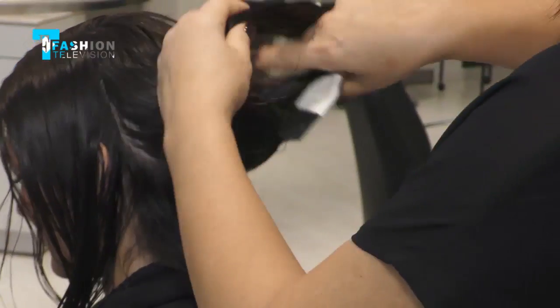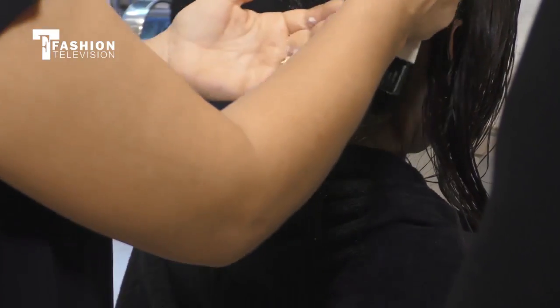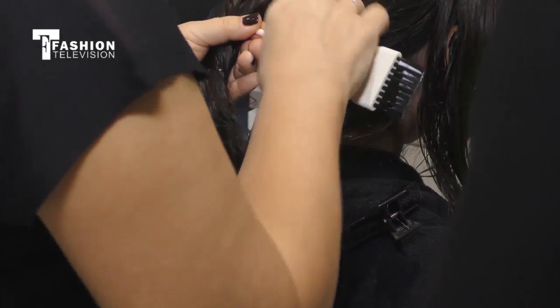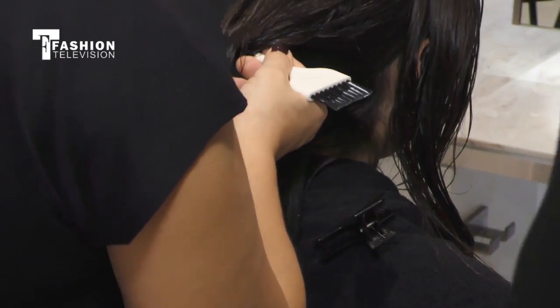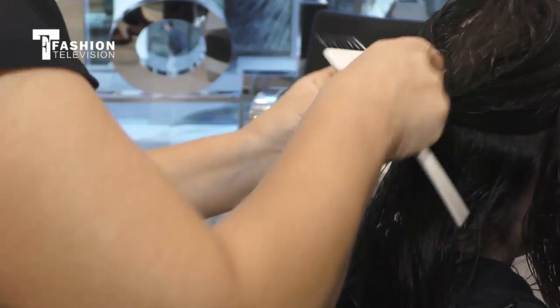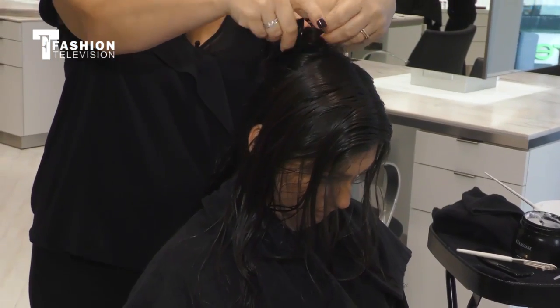Oh, excellent. So how long does something like this take then? Would the guests allow for themselves an hour? It depends. If you're coming in and you're having a pre-shampoo with a gommage and a scalp massage and then the shampoo and a mask, it's about an hour. But we can actually have a treatment as you're having your hair cut.